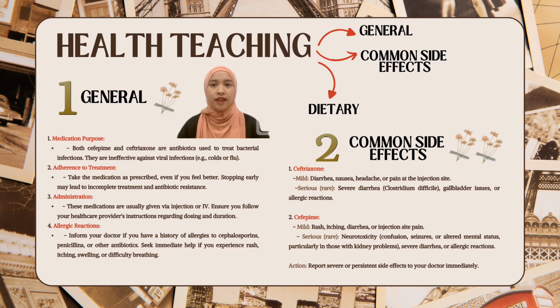We'll be discussing important health teachings related to the use of the antibiotics ceftriaxone and cephalosporin. This guideline will help ensure safe and effective use of this medication while minimizing any potential risks. Let's begin by understanding the general instruction. For general, first, let's talk about the purpose of this antibiotic.